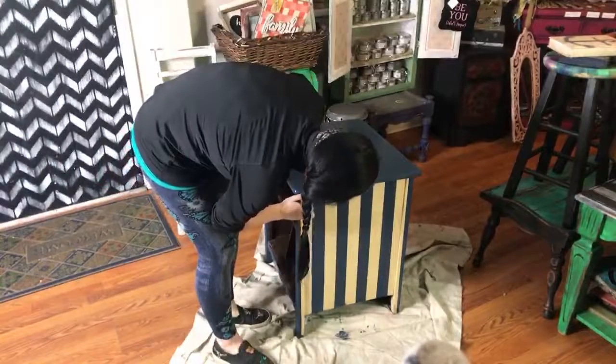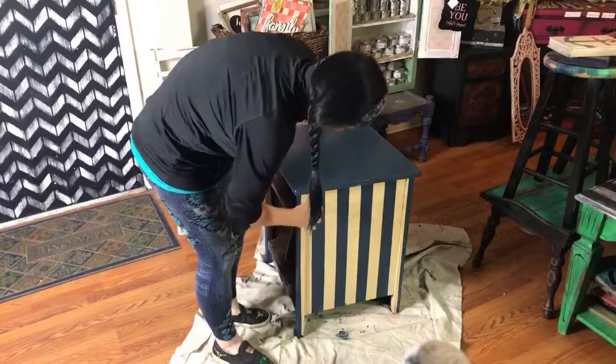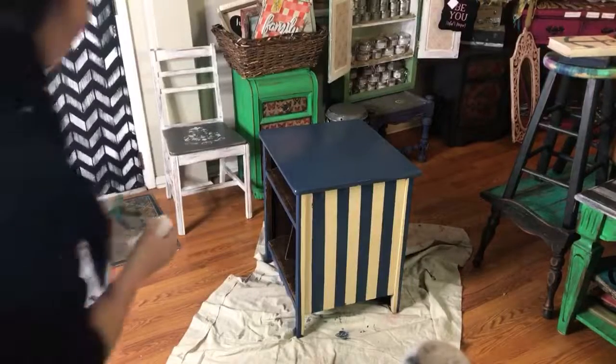It painted out a little bit with the bleach, and my paint was not good enough, but so easy to fix because I can actually just wipe that right off right now if I want to. Before it dries, just a little bit of water.